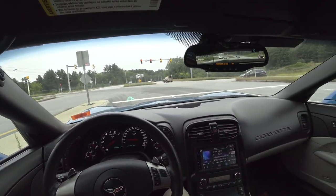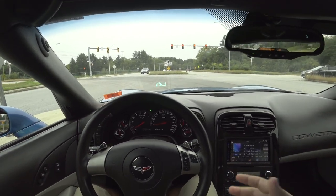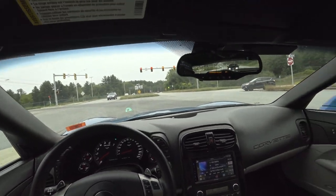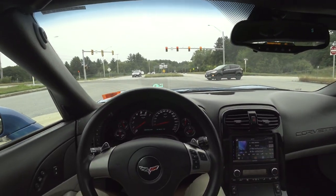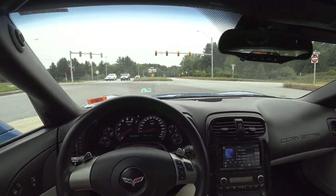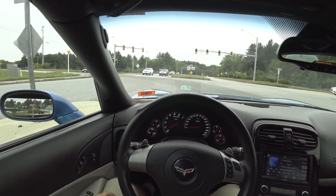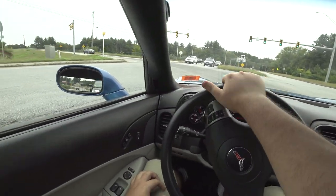I love the C6. Honestly, so many people complain about these. The interior is not great. It doesn't matter. I love this interior. It's crazy how good these cars are. I can't get over that. Especially for the prices they're going for now.